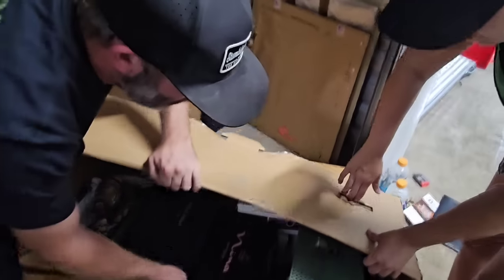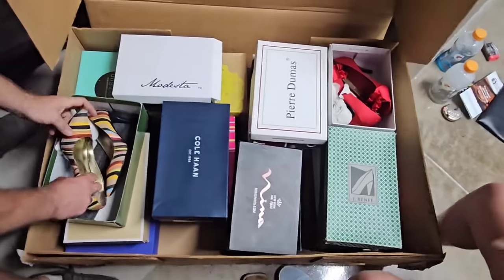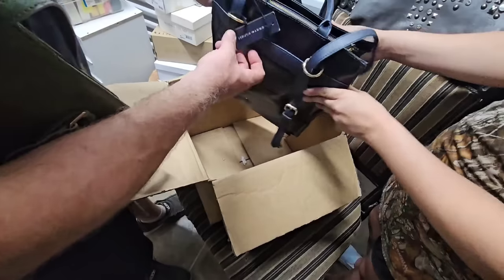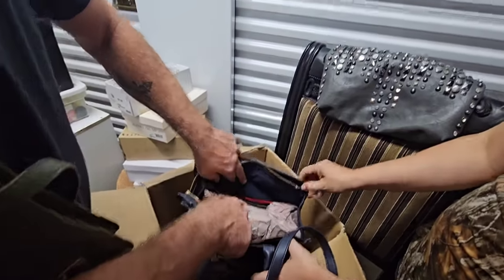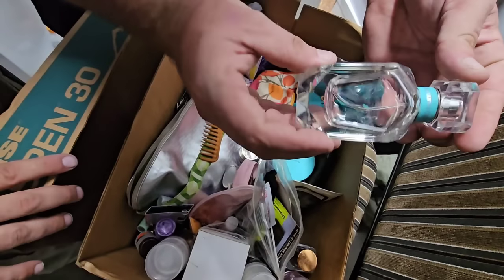I have a knife. OMG. Holy! OMG. Army. Look at this thing. Yeah. Whoa! That's a suitcase. That's $150 right there. So that's from Vegas. Oh, yeah. Never used. Yep. That's a new Tommy. This is Tiffany and Company.